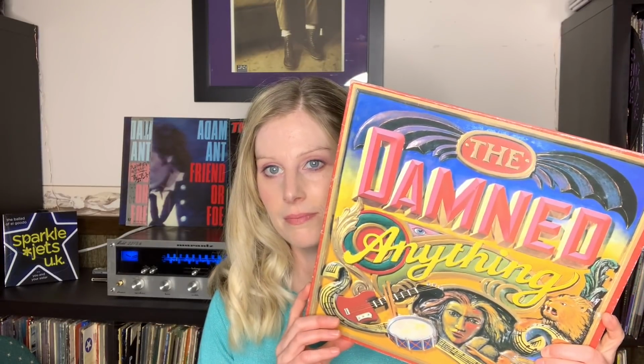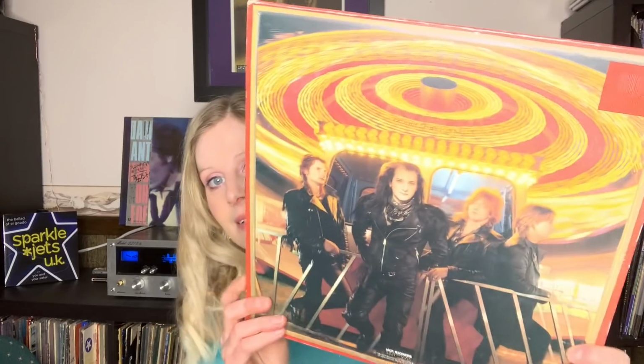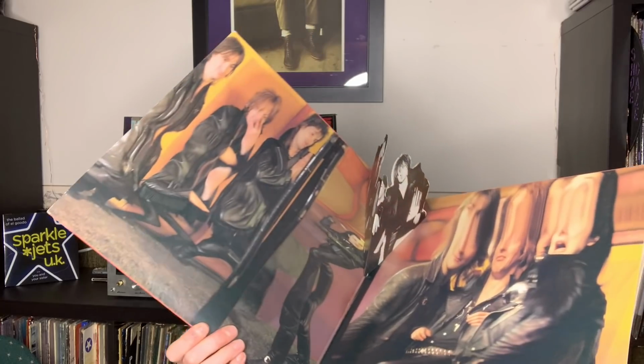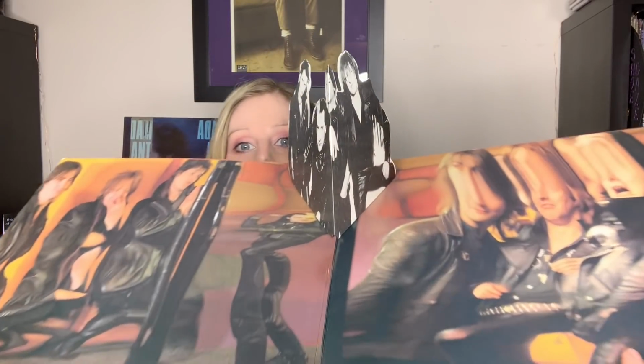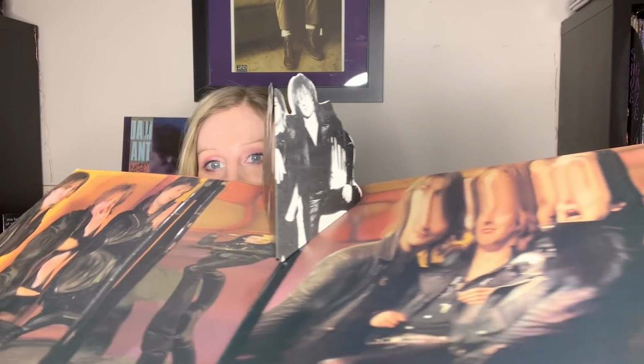Okay, The Damned. Again, I'm showing a lot of 80s here. This is Anything, and this is more for hardcore Damned fans. If you're new to the Damned, don't start here. Do not. This is their mid-80s period. But this is a UK issue of this album, and that's kind of why I wanted to show it. This is a really cool pop-up gatefold of the band. Do you see that? I thought that was so neat. Yeah, I had to show that. Let's do it one more time.